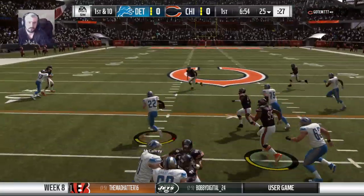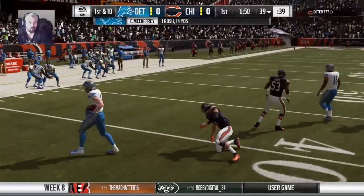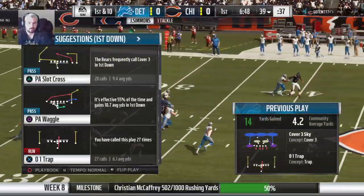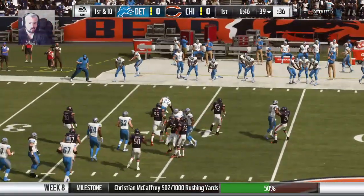First carry of the game for Christian McCaffrey. And he gets this one just shy of the 40, down at the 39. First down yardage on the first play of the drive. Give him 14. And there we see an early burst that makes him one of the leading rushers in the league.